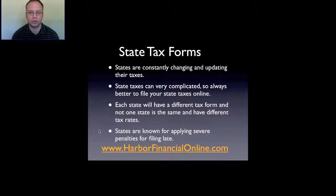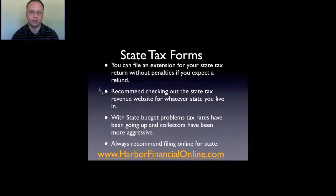States are known for applying severe penalties for filing late, and interest. They can be the hardest, and it really depends state to state, but states don't generally let that slide by. You can file an extension with your state return without penalties if you expect a refund. Now, if you're going to owe tax and you file that extension, make that payment with the extension or you will get penalties.